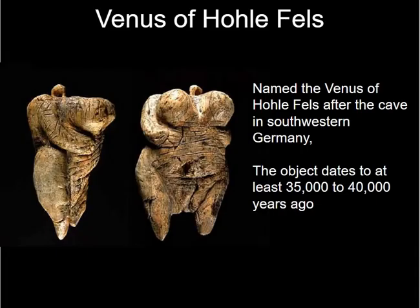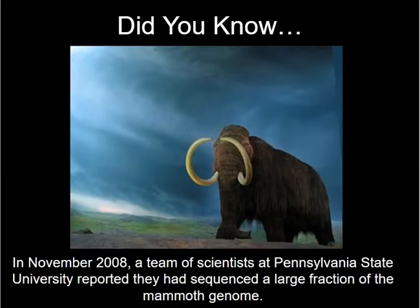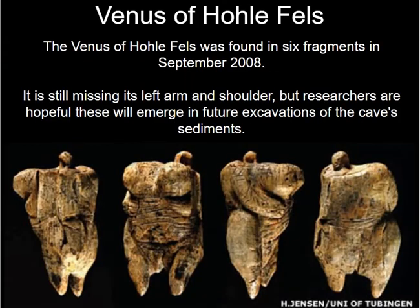It's Venus of Fels. Some guy or some girl in Germany made this, and it's made out of mammoth tusk. Mammoth tusk is really cool. Here's a woolly mammoth. We don't even have woolly mammoths anymore. I wish they'd clone one. I want a woolly mammoth. Anyway, Venus of Fels. Look how small it is. Shaped out of mammoth tusk like I talked about. This is the oldest little piece of artwork ever known to man.